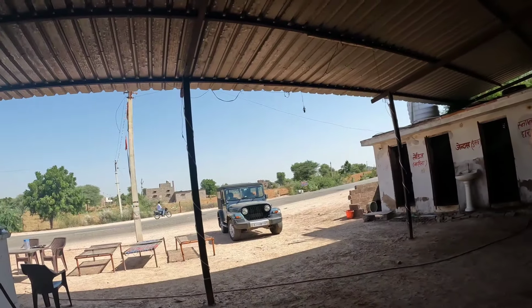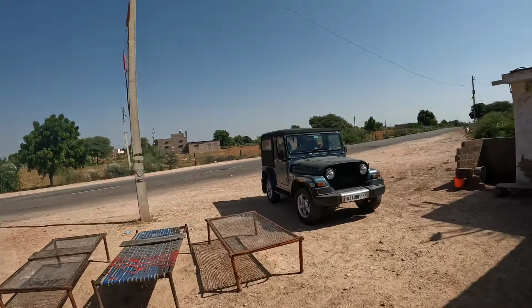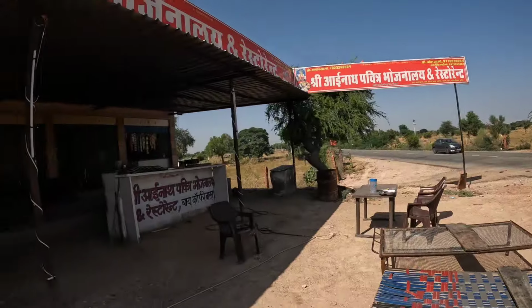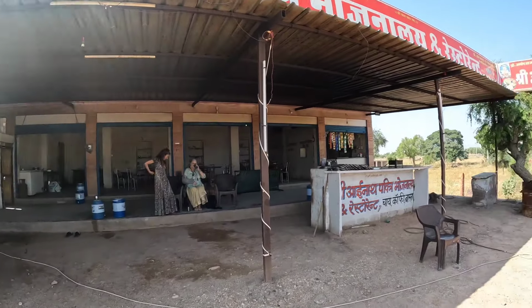And we've just stopped here on a roadside. I wouldn't quite call it a dhaba because really it's just got some toilets and some charpoys and a little cafe kitchen, but we just stopped to have a chai. It is Diwali today. So we're looking forward to Diwali, catching up with our family and friends.